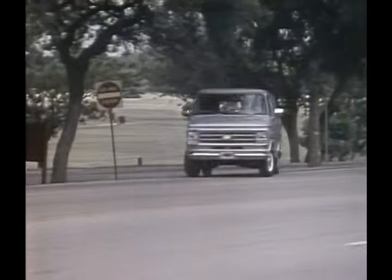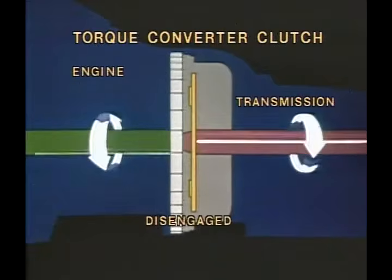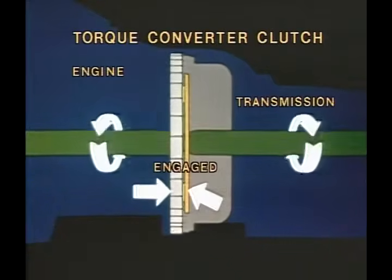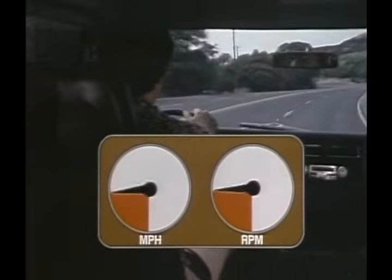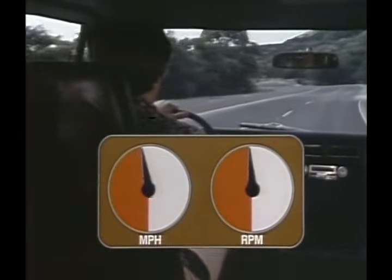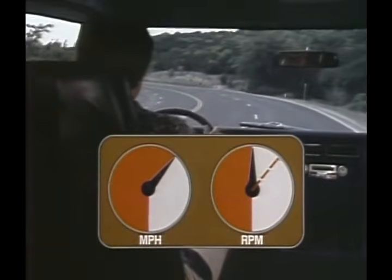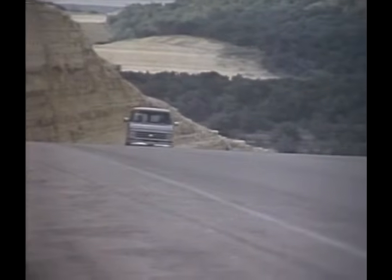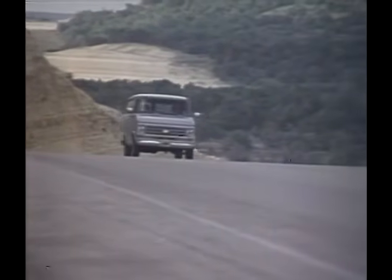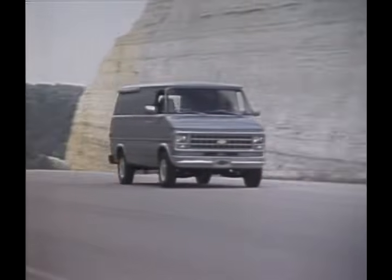A torque converter clutch comes standard with the available automatic transmission on G10 and 20 models. It provides a direct mechanical link between the engine and drive line at cruising speeds. This happens when normal road speed is reached in 3rd gear, thereby reducing engine RPM. And of course, an engine that doesn't have to work as hard uses less fuel. Chevrolet puts those efficient power teams into an aerodynamically styled body that's been refined by extensive wind tunnel testing.